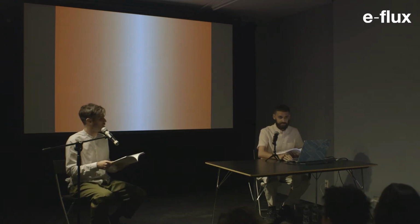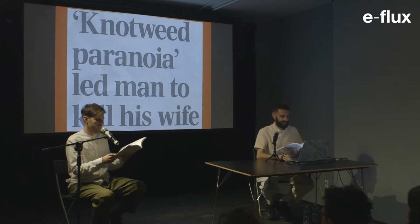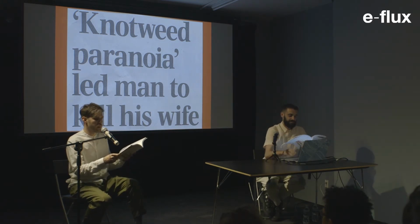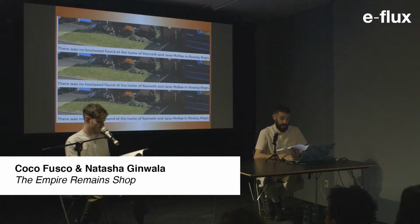In July 2013, in the West Midlands, lab technician Kenneth McRae murdered his wife Jane before killing himself. He went mad after finding out that Japanese knotweed was growing under his house. It spread from the nearby golf course onto his property. But no knotweed was found on the property after the fateful murder.